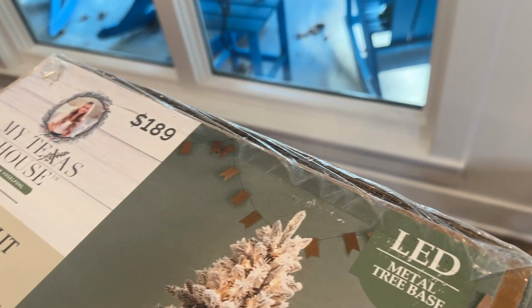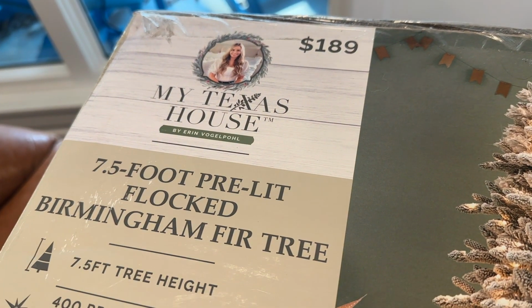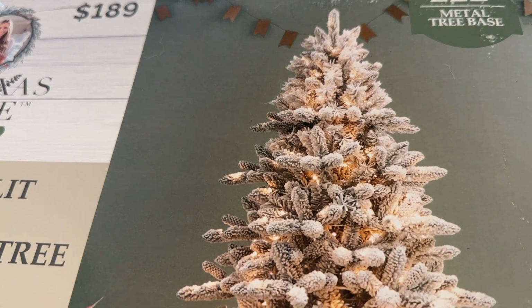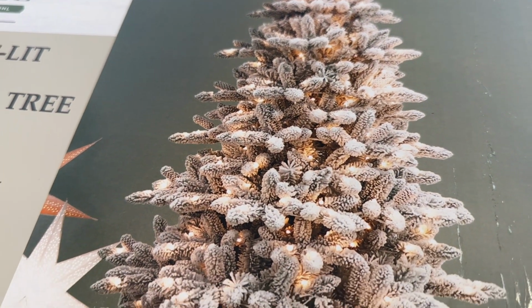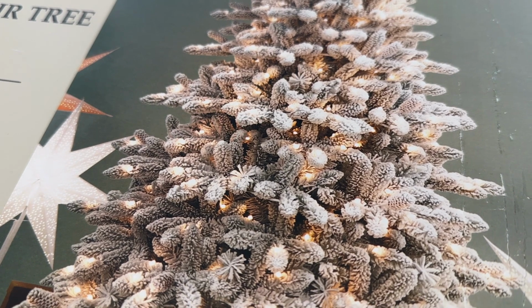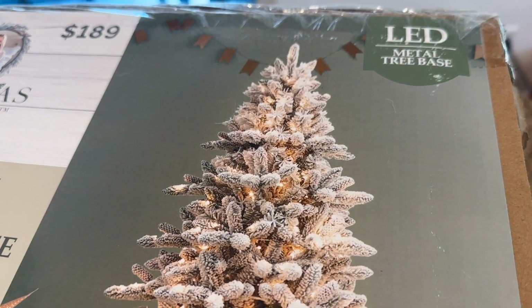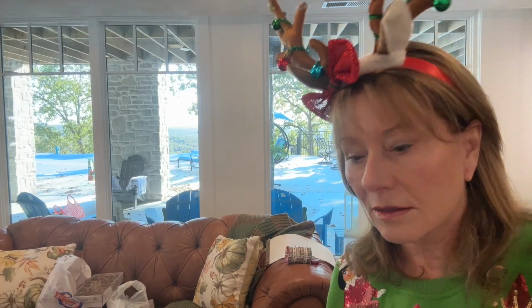And this tree is, oh, here we go. This is my Texas house tree. I really wanted a flocked tree this year. I hope it's not a big shedder. I haven't read any reviews on it, but it looks really pretty. And I kept seeing everybody go on and on. I guess it's the cypress one, which is very pretty.